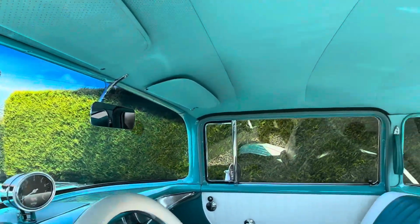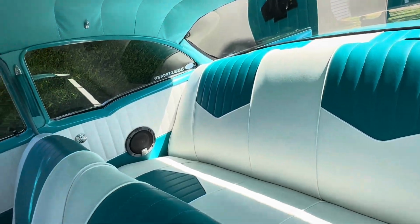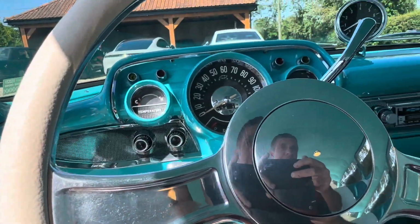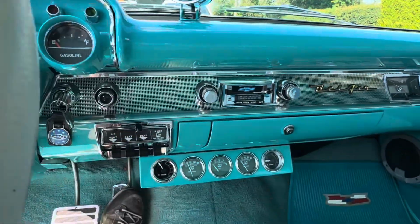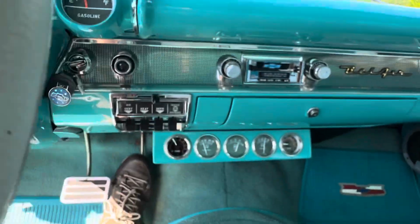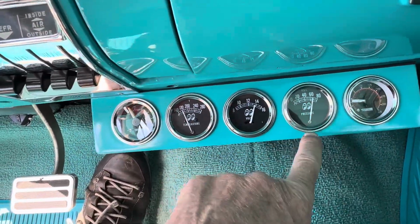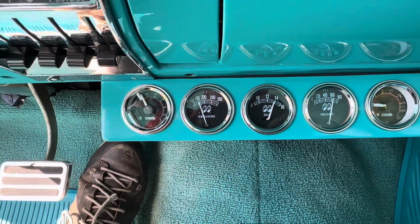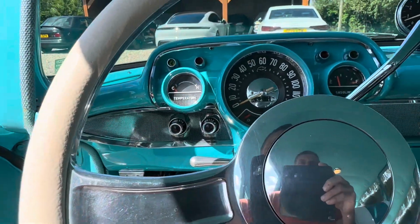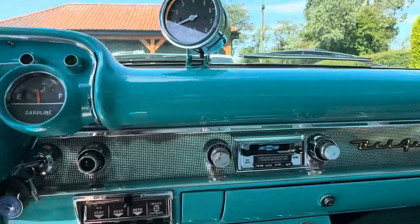Lovely in there. All retrimmed. Trim is perfect still. Power steering. Got some supplementary gauges there. So, yeah, air ride, oil pressure, temperature, voltage, electric fan there, speedo works, original gear shift in place.